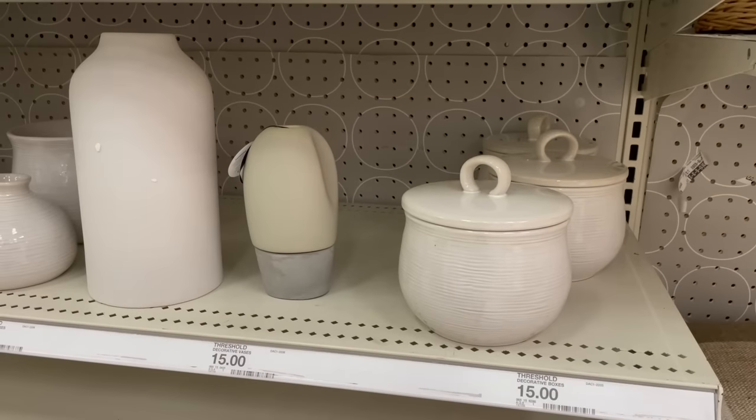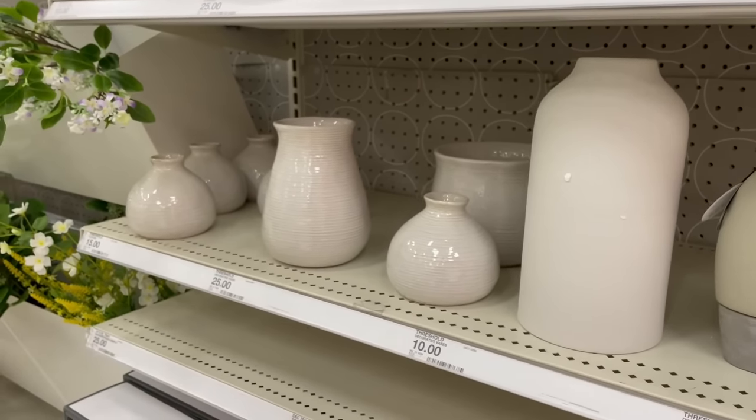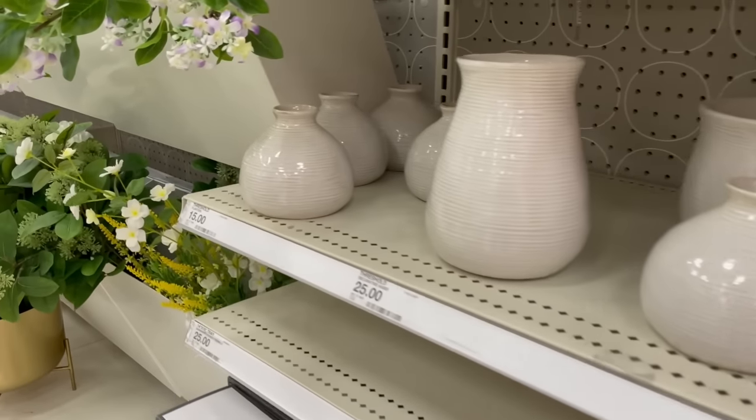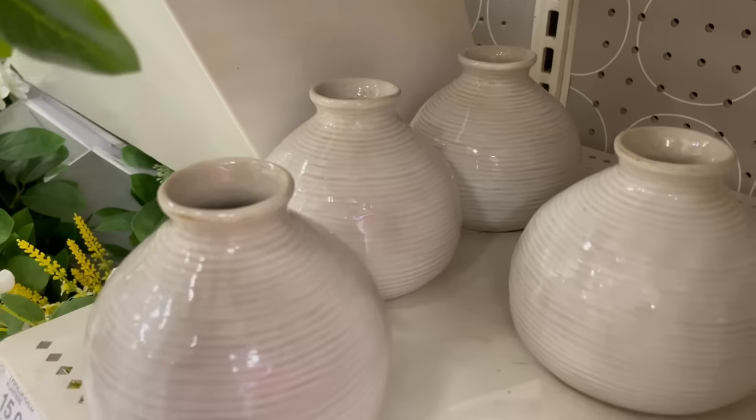Okay, guys, so now we're at Target and they have a couple of new things, so I'm excited to show y'all what they have. It looks like they're starting to put out a couple of spring things, and Studio McGee and Hearth and Hand is really coming with the spring stuff.